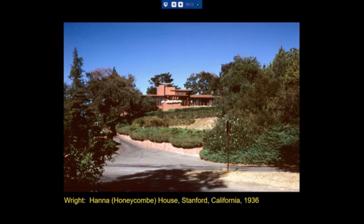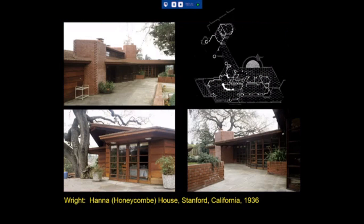We now jump forward to an older man, an older photograph, I mean a more recent photograph of an older man. But other ideas are coming through. He's still busy, he's still creating. He was asked to build a house near Stanford University in California, and he based this all upon the hexagon. It's the honeycomb house, hexagon honeycomb, for the Hanna family.